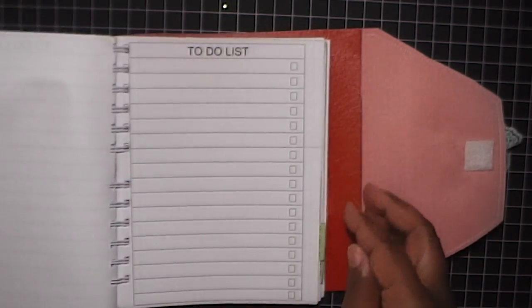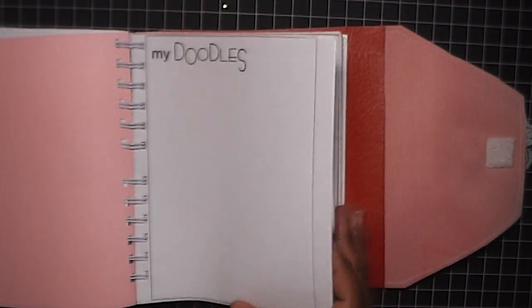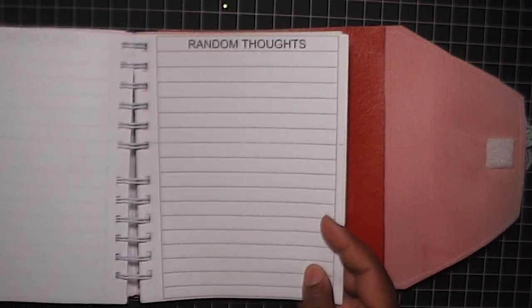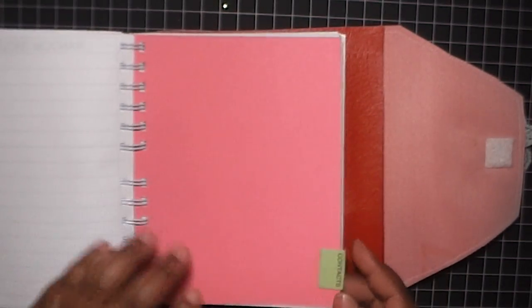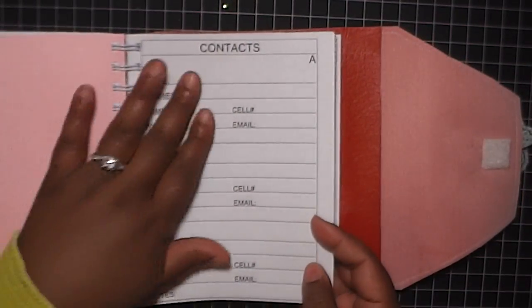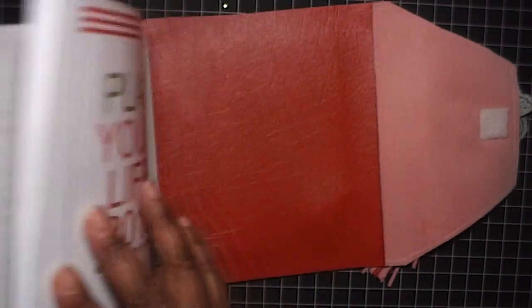And that leads me to my to-do list. And you can organize this in whatever way you want to. And then it goes to a divider page for my doodles. And that's where I plan to put my sketches and things for my YouTube projects that I want to do. Random thoughts. And then it's a divider, more of the file folder. And this is for my contacts. And then it just goes 2 pages. So that's 2 pages for each letter. And you can just put it on there how you want it. This goes all the way to Z.